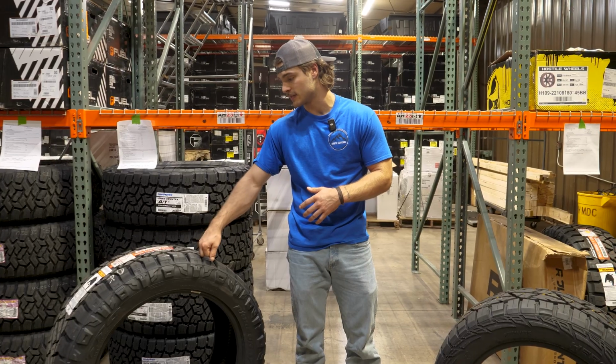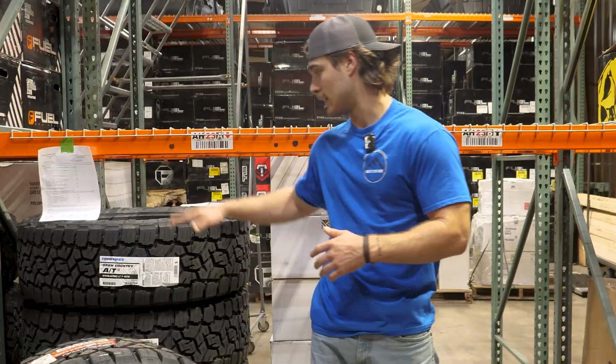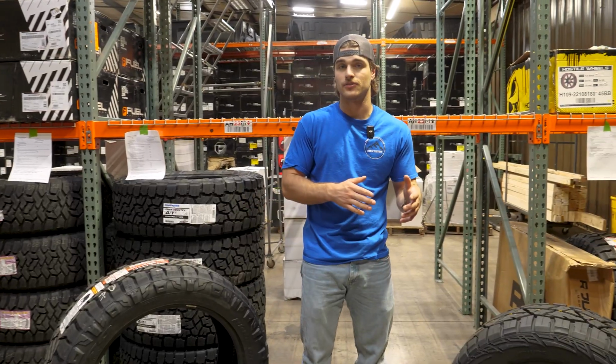And in the snow, actually, on the AT3, also phenomenal in the snow. I would choose this in the snow over almost any tire. But recognize what you're actually doing with the vehicle.